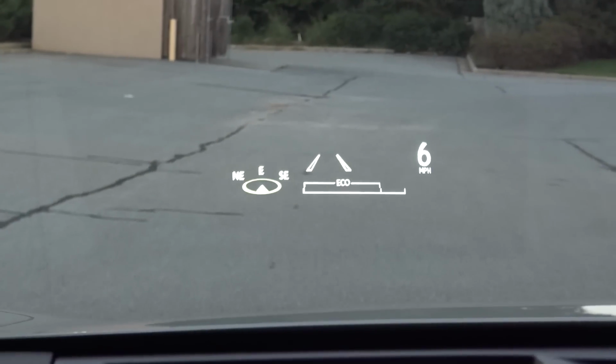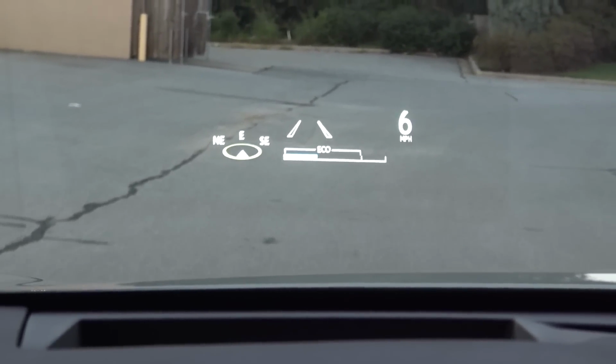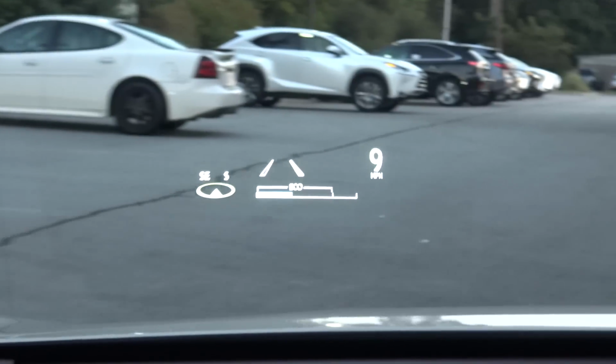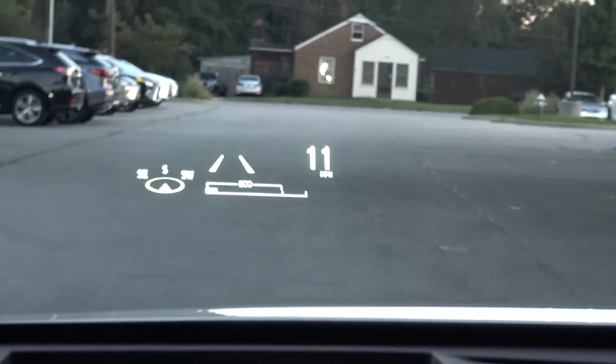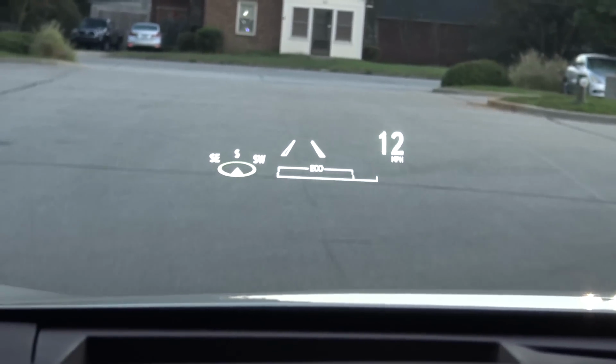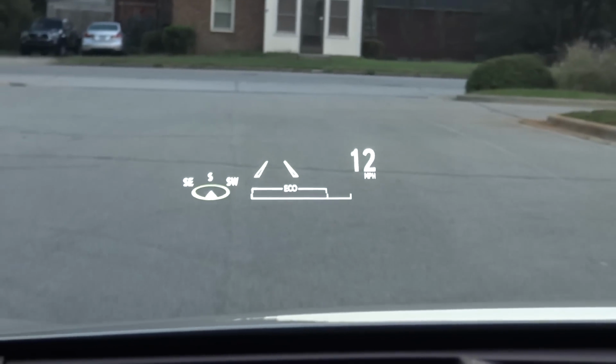Right now, when I gas it, watch what Eco does. The Eco will show you in real time. See the compass working. Sorry, it's a little bit shaky, but I'm trying to hold a camera here. And don't worry, I'm not on a street, I'm in the parking lot.